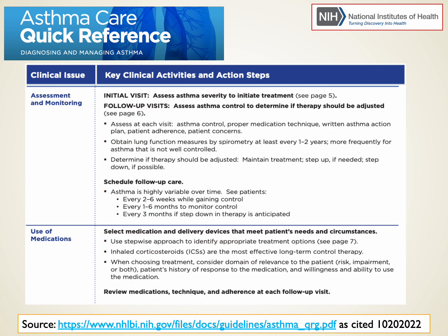As we look at assessing where patients are and monitoring how they're doing, we make that assessment, and the NIH gives you sets of guidelines on how to quantify that, and we'll talk about that in a couple of minutes. And then they also will recognize ways to evaluate asthma over time, how often that should be done, depending on where the patient sort of lands in their degree of control of their asthma.